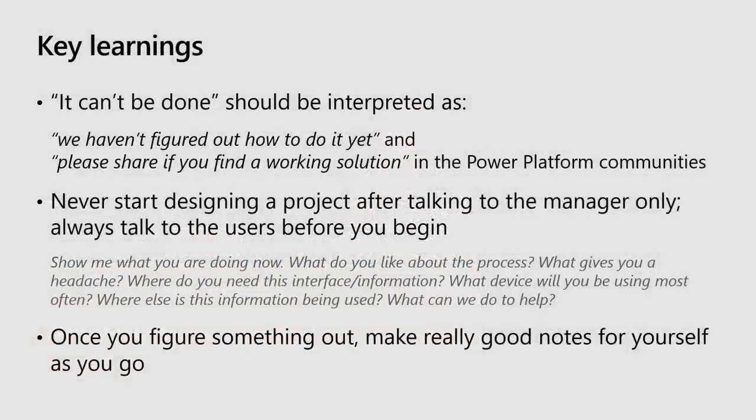And then you wanted to summarize a few key things in terms of learning? Oh, yeah. The first one is my biggest one: "it can't be done" should be interpreted as "we haven't figured it out yet."